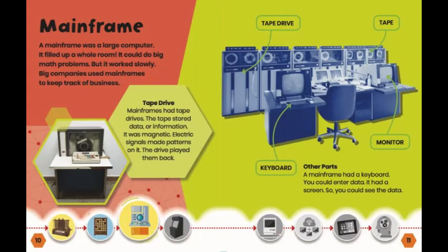Tape drive. Mainframes had tape drives. The tape stored data or information. It was magnetic. Electric signals made patterns on it. The drive played them back. Other parts. A mainframe had a keyboard. You could enter data. It had a screen so you could see the data. Tape drive, tape, keyboard, monitor.